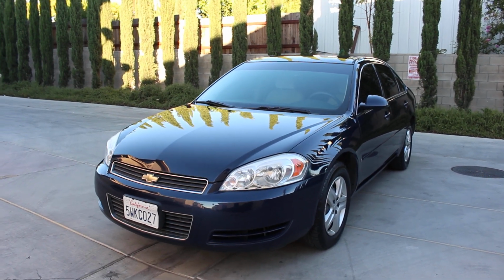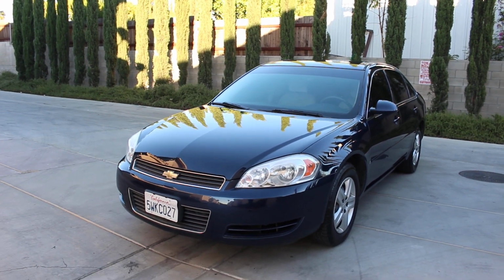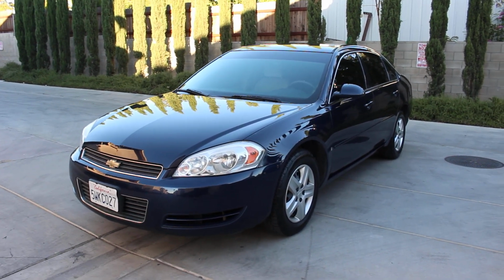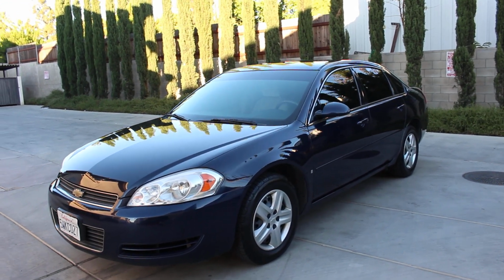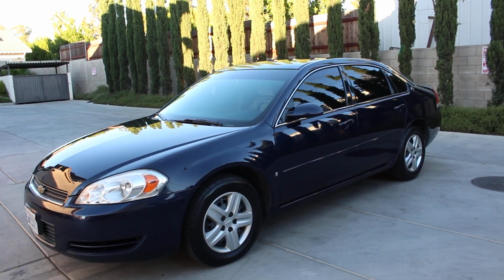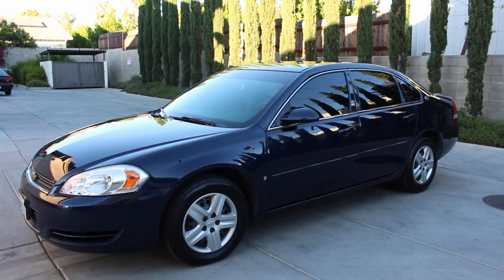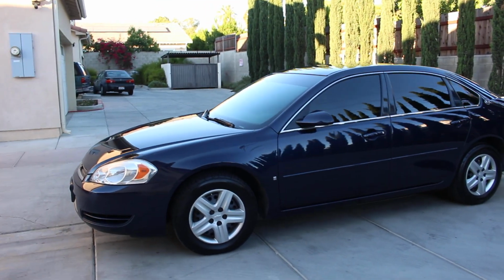All right, folks, here we go again with another beautiful, gorgeous looking 2007 Chevy Impala. Yes, this is something different and this is something new. Once again, 2007 Chevy Impala with 100,000 miles, navy blue in color. It looks to be like a navy blue metallic. It looks really nice. From the state of California.